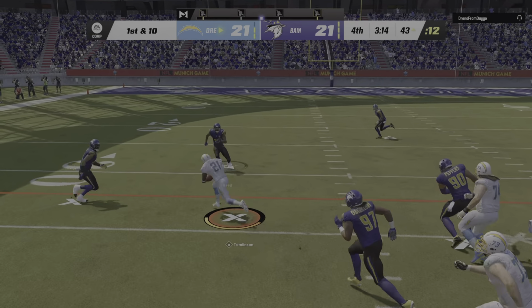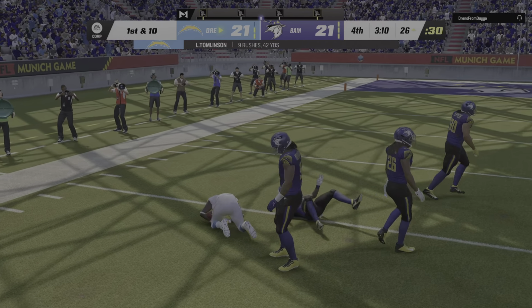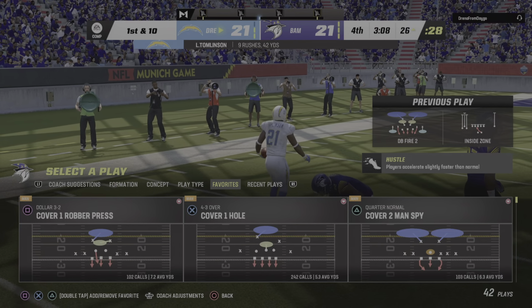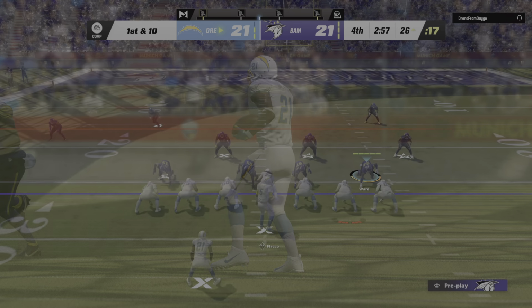A give up the middle to Tomlinson. Breaks the tackle, now an alley. And he works it past the 30, almost to the 25. 42 yards on the ground for him now on 9 carries.